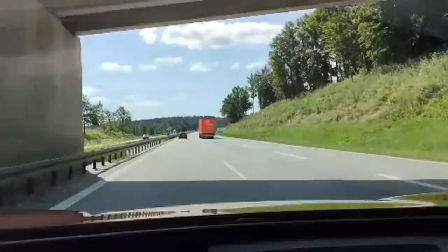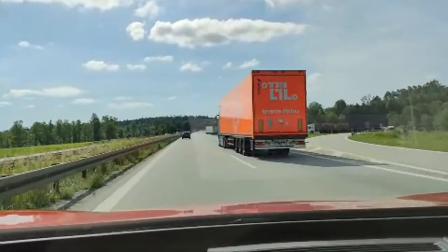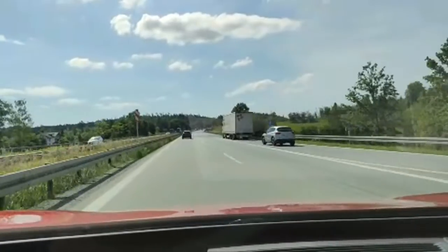It drives the same way, even in sport mode. In sport mode, the steering wheel is, of course, you need more force to change, but it's also more stable. It feels good.